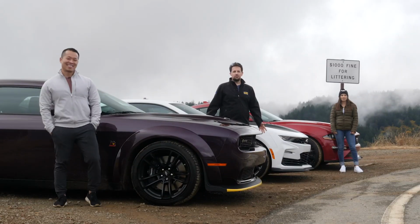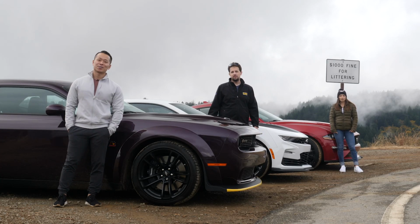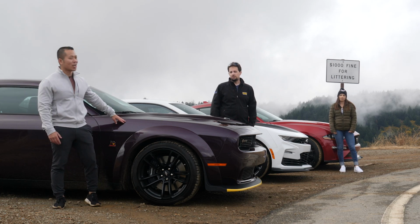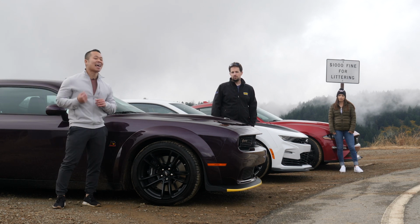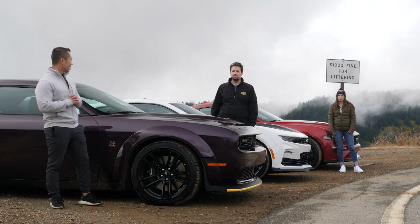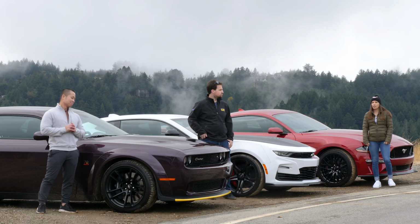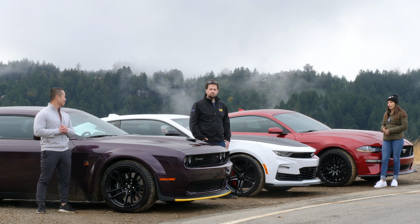So as you could tell, we're not trying to pit these three cars against each other. They all have their similarities, so it's really just going to come down to your personal preference. Exactly. With the Dodge Challenger wide body, you get comfort, I got my speed, and it adds handling. With the Camaro SS 1LE, you have the most track capable package here. And with the GT Performance Pack on this Mustang, plus the MagneRide suspension, it kind of sits right in the middle of the two, like Goldilocks.